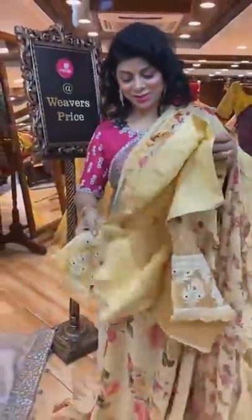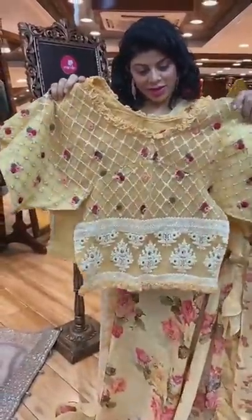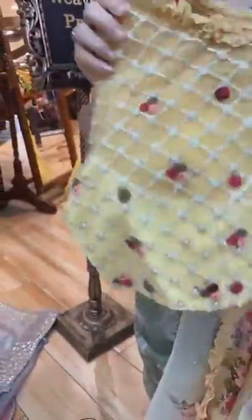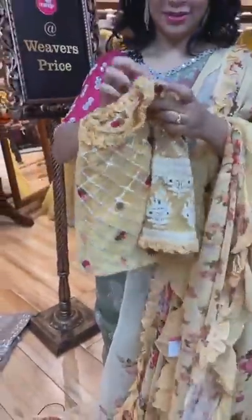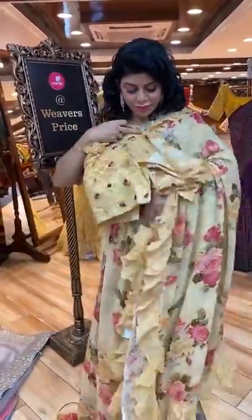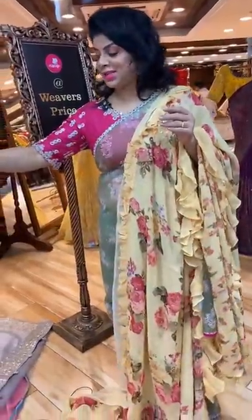Blouse, we got a ready made blouse, very pretty blouse. It's a semi stitched blouse. Once again, this is the blouse, semi stitched. This is the sleeves, front and back side. And the saree pricing and details.